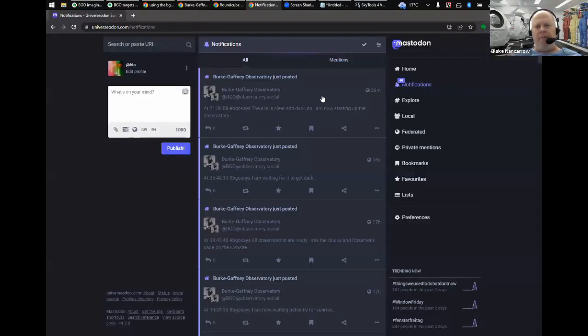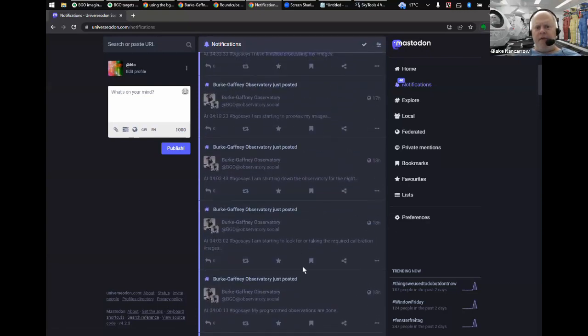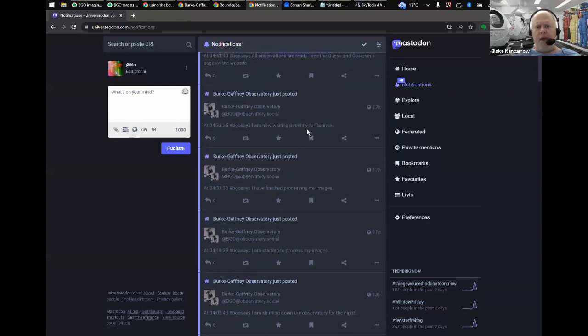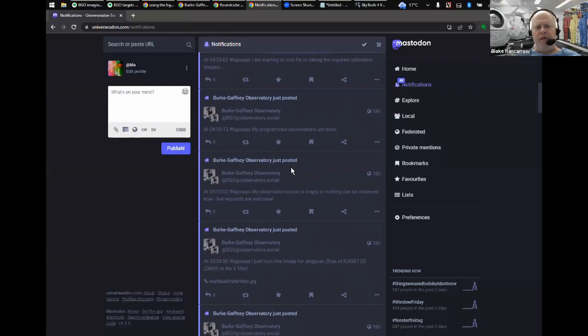So I popped over to Mastodon just to see if activity has started up yet. It's at 29 minutes now, so it looks like it's not shooting yet. I'm just looking through the old queue, what it did. You can see some of the other messages here: doing calibration, shutting down the observatory, processing, and that's typically in the morning. It's doing its processing stuff. Waiting for sunrise. So lots of good messaging, either on Twitter or Mastodon, where you can see what it observed. There's one: the queue is empty.